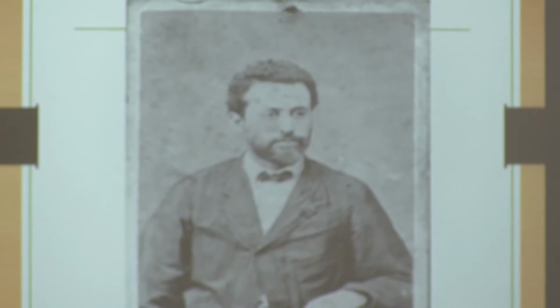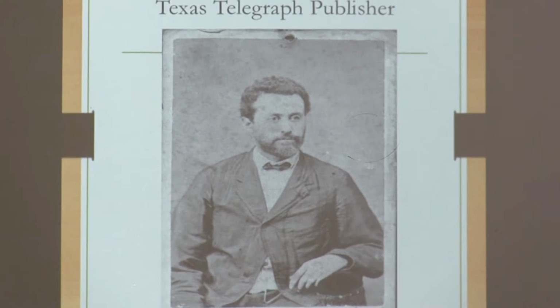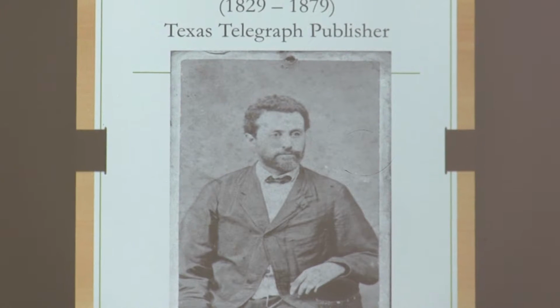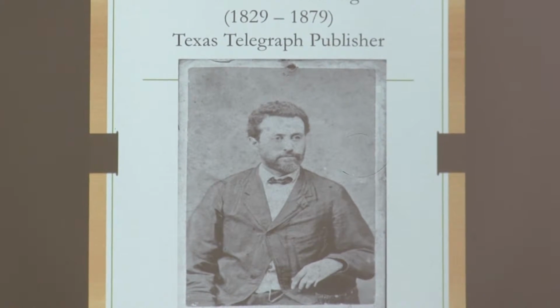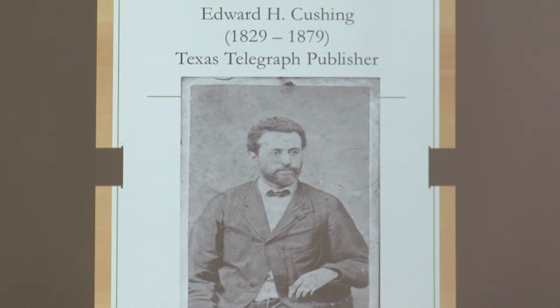Now, if you wanted to keep up on the local news, you'd read the Texas Telegraph. This gentleman here was the third editor of the Texas Telegraph. E.H. Cushing was born in Vermont and moved to Houston in 1856. During the Civil War, he was forced on occasion to use butcher's papers and wallpaper to keep his presses running. He held regular salons entertaining the likes of Ashbel Smith, Sam Houston, and our special poet laureate, Molly Moore, at his 20-acre estate named Bohemia.